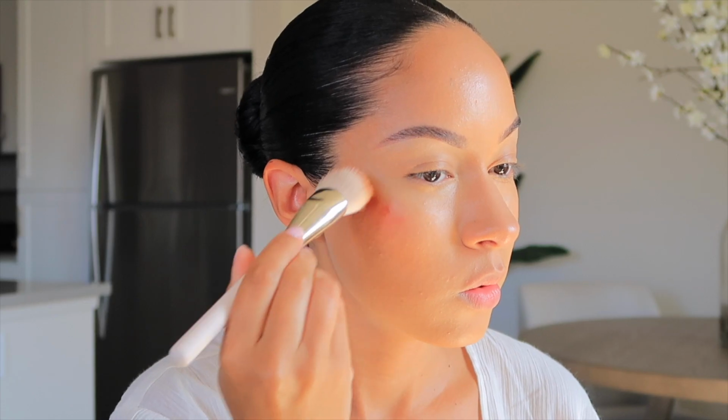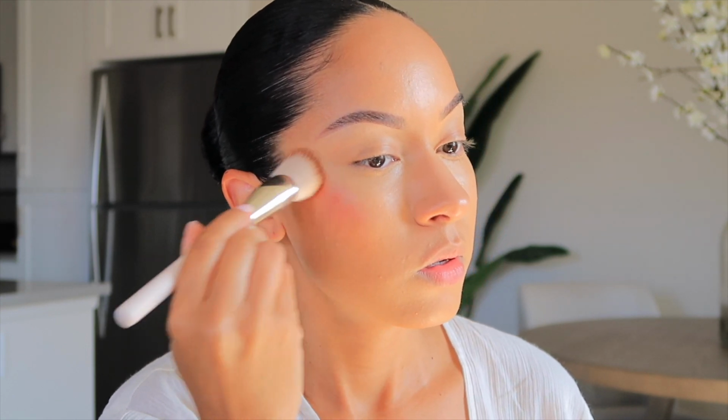We're doing a lot of Rare Beauty in this video. So this is the Rare Beauty Liquid Blush in Love, and I'm just gonna use a little bit of this, not too much. I think the last time that I used this, I used a little more. Just like that. And then I'm gonna quickly jump into setting.